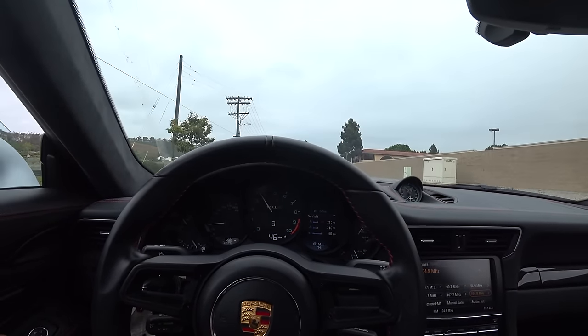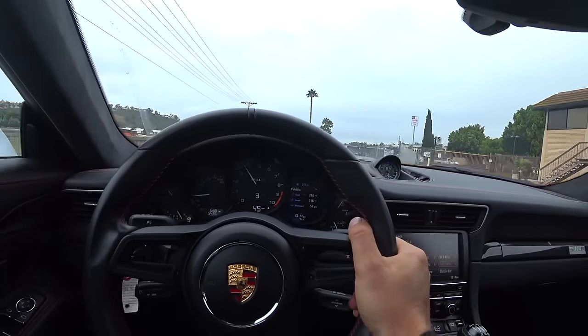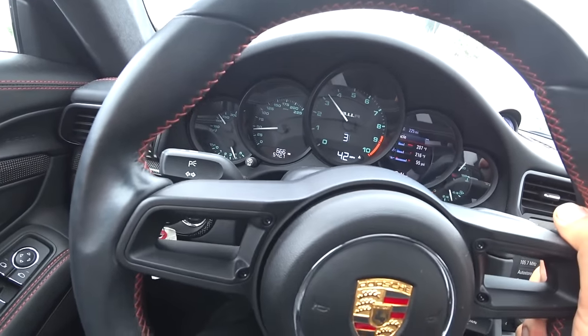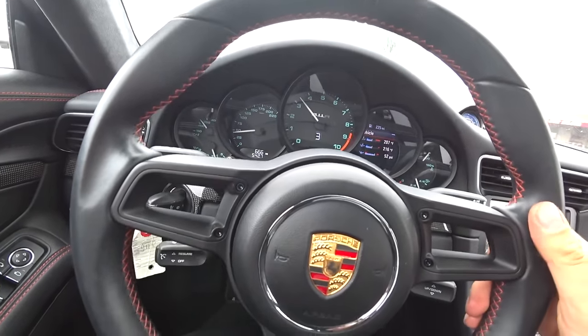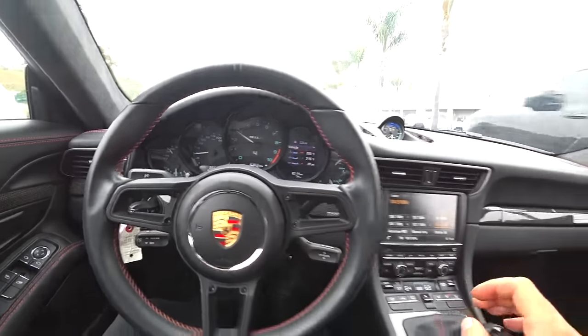Wow, feels really tight. I love it. Drives brand new. Oh, the car only has 666 miles. Brand new car, pretty much. Wow. I love it. Drives perfect. Like a brand new car. What can I say? I love this thing. 911R, one of a kind.